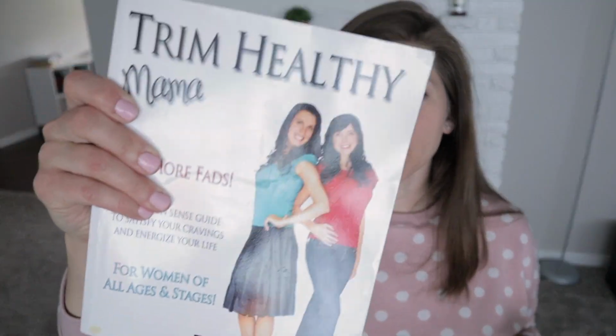This one right here, the original Trim Healthy Mama plan. This book is the plan and the cookbook all in one. However, it is very verbose. It is extremely wordy. You have to dig quite a ways in order to actually get to the fuel cycle technique. In this original book, you are going to have a 7-day fuel cycle. It's kind of buried deep in here, and you have to read through a lot of fluff in order to get to it.